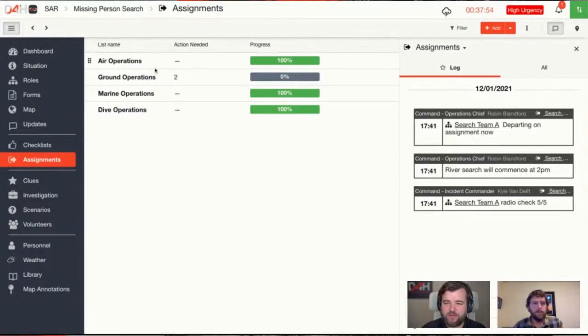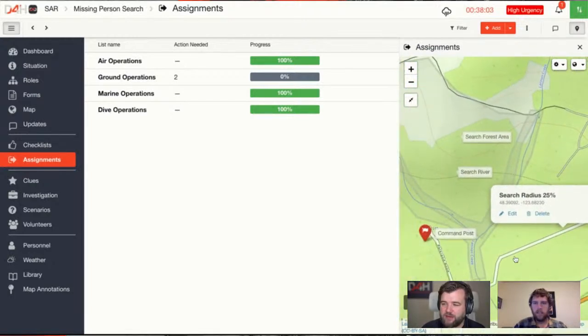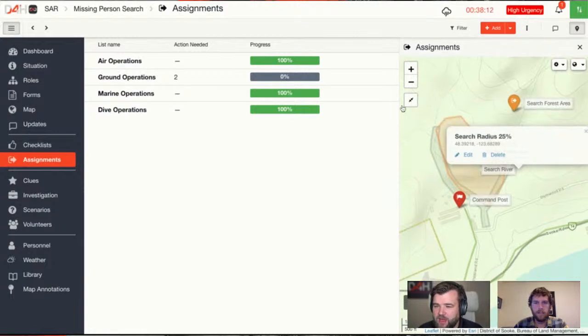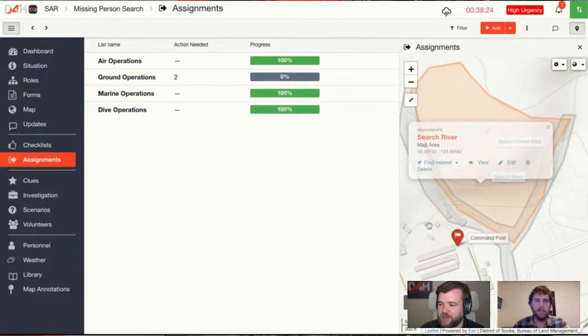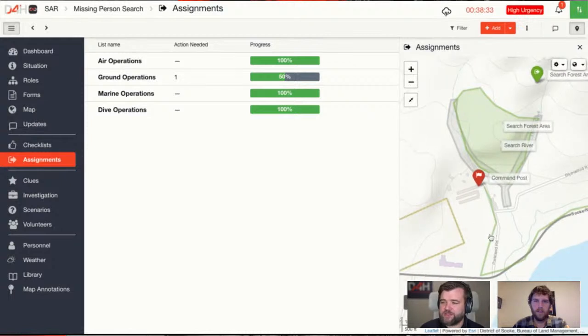Okay, so we've started now filling out the two assignments there. What I want to show you is we can bring the map up here. And like when the log was, I'm going to get a better layer here. Yeah, that's better color. I'm just going to delete your radius. Okay. So like when the log was on the right and filtered, we're now looking at search assignments. So you can see the search river and search forest area assignments in this zone. And you can see it goes green. Kyle, you might just start the river one, mark the search river as in progress, and it's gone amber. Okay. And all of these feed back in.